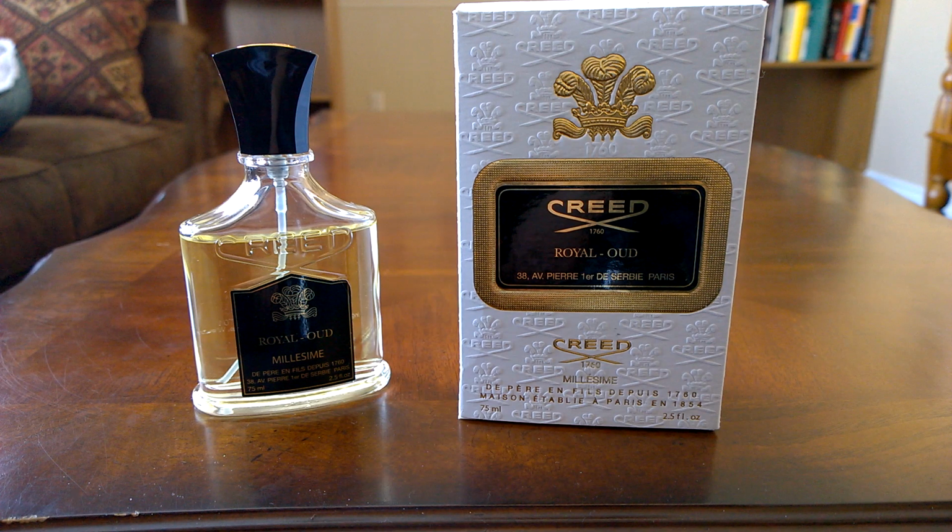Cam here with another fragrance review, and what better fragrance to start the year off with from a review standpoint? What better than Creed's Royal Oud? Plenty of reviews out there already in the fragrance community on this particular fragrance, but definitely wanted to throw a review in there, add my opinion to the pile, if you will.